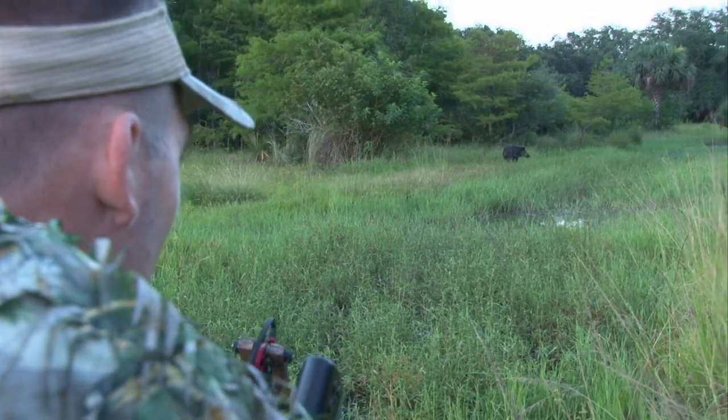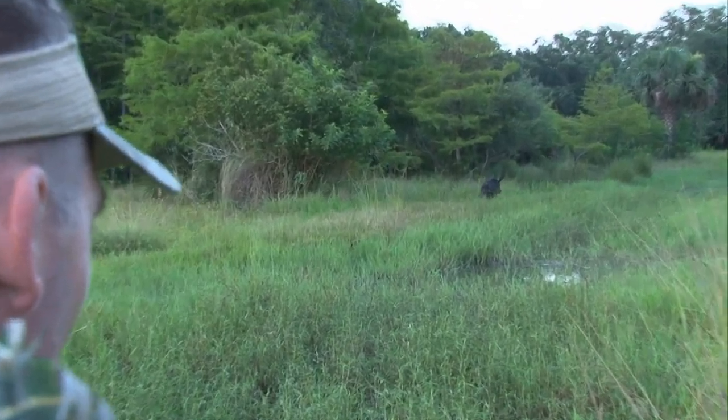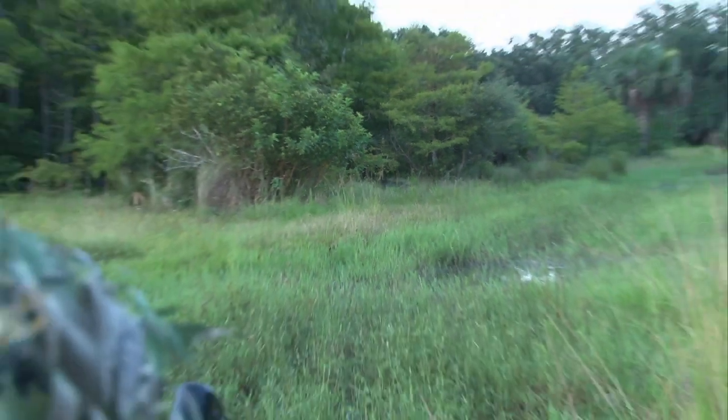Closed the distance to about 30 yards, but needed him to turn, and he just never gave us the angle and took off. We all felt pretty bad about that because he was a good boar and we weren't sure we'd have another shot at a big boar.